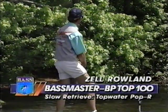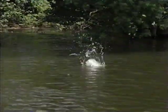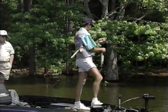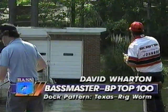With a topwater Pop-R, Zell Rowland has slowed his lure action down. I don't think he'll call one. I don't think he'll call it. Nope. As a backup pattern, David Wharton switches to worm fishing around docks.